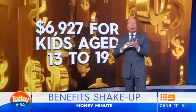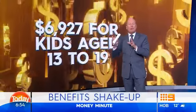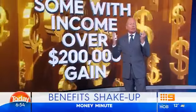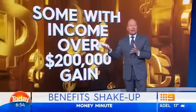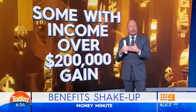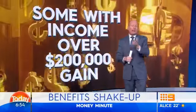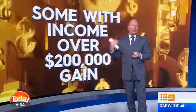Then there's supplements, energy supplements, multiple birth allowances, rent assistance. To gain the maximum payment, your income needs to be $51,903 or less. But even some families with incomes of more than $200,000 a year, with 3 kids aged 13 to 15, or with secondary students aged 16 to 19, they still get a sliver of money from the government. You see what I mean about benefits and generosity? Carl, Lisa, this is the whole issue about social welfare in Australia, who pays and who does not.